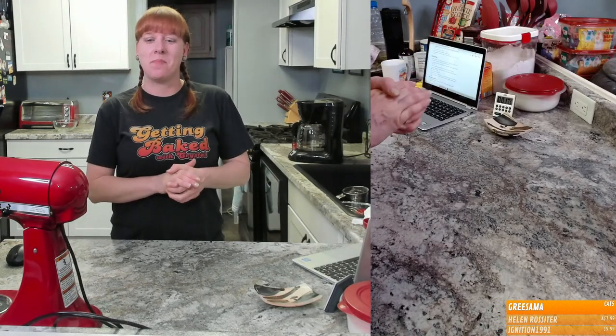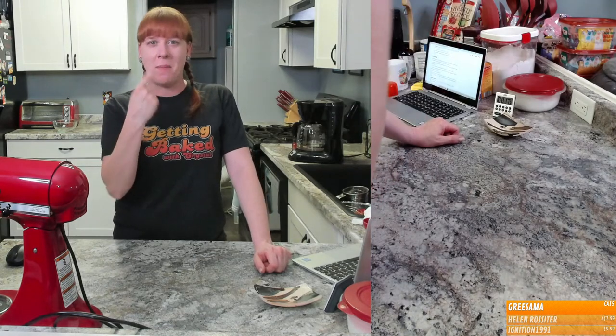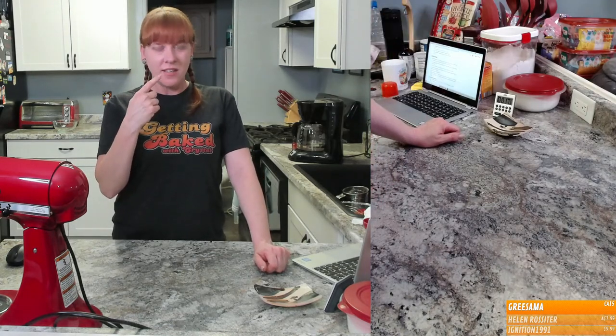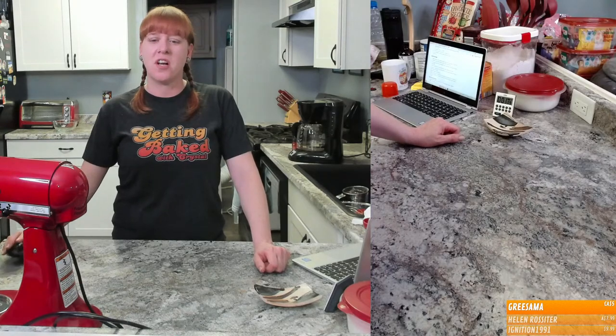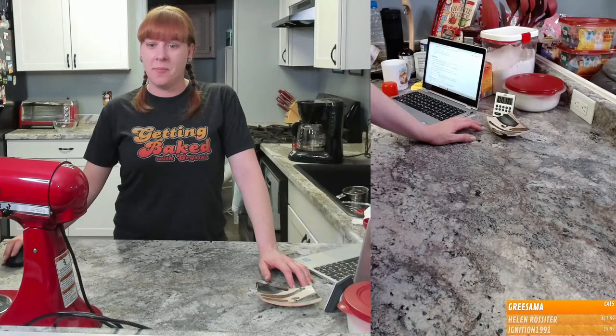Sam says that when I say bunt, it sounds like I'm saying butt cake. That's because N-D-T is not a sound my mouth wants to make. Bunt? I don't know. No, it's a butt cake. Calling it butt cake. I mean, it's chocolate and it's brown with a hole in the middle, so I don't know. Like the mud cake? Yes, like mud cake.